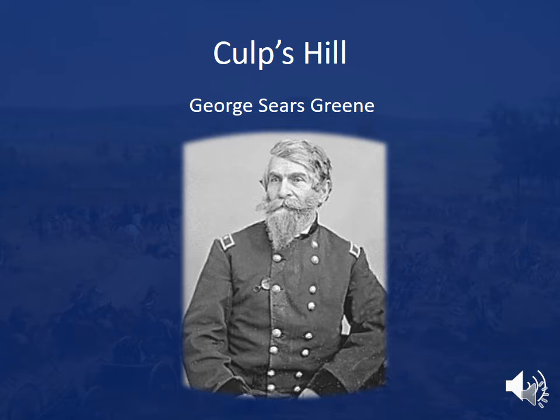And this is General George Sears Greene. I believe he was the oldest general at Gettysburg, if I'm remembering correctly. So just to give you an idea of the intensity of the battle up on Culp's Hill, there were 81 bullet holes through the flag of the 149th New York Regiment. And it really shows the intensity of the battle. The staff had been struck 7 times, and while the Union soldiers were outnumbered 3-1, they inflicted 6 times more casualties.